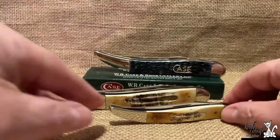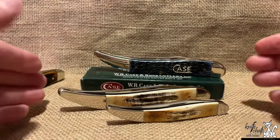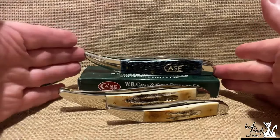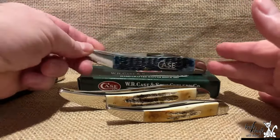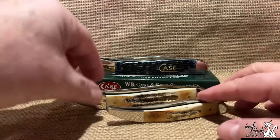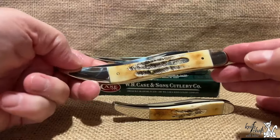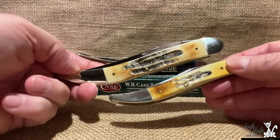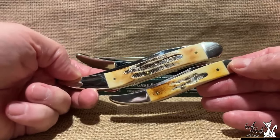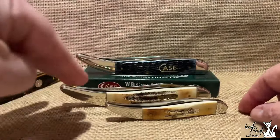So I'll have to get the tiny Texas toothpick next, so I'll have the full setup, and when I do that, I will probably put out another video. But I was over the moon when I managed to finally get a large toothpick for the collection. That was 5 years ago. But now to have one in 6.5 bone stag, that really just thrills me to no end. And the fact that I will probably be able to get a bone stag tiny Texas toothpick with very little problem means I will be able to get one of each. So that's pretty cool too.